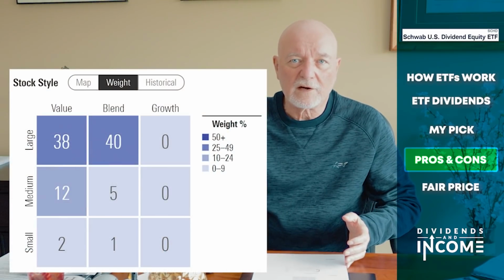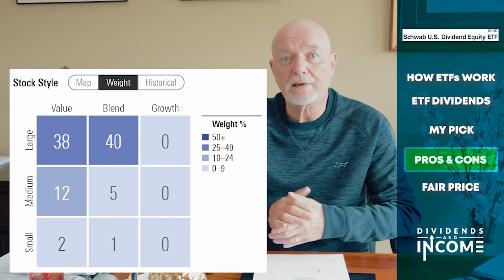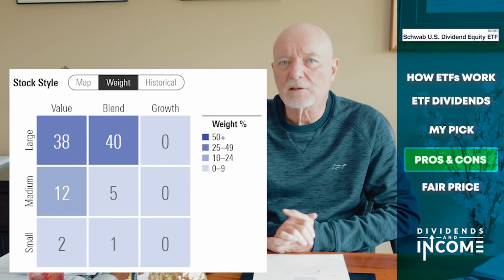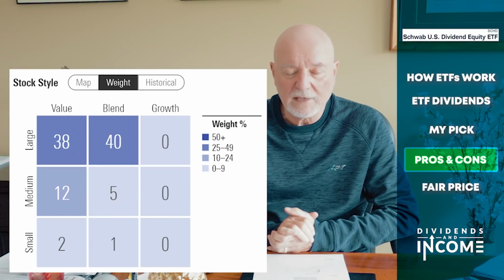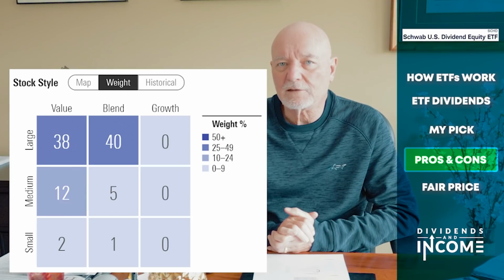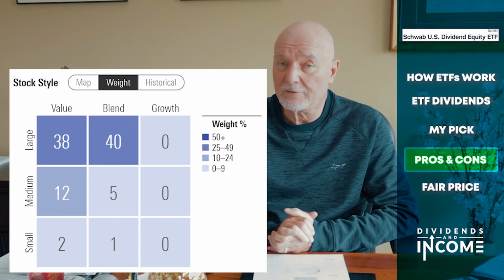This display is Morningstar's famous style box that shows how the portfolio is divided as to the size of the companies that it holds, small, medium, or large, and the style of investing, which is divided into value, growth, and then a middle category that they call blend. And you can see that 78 of the stocks in SCHD's portfolio are large cap stocks, and that 38 of those are straight value style, and another 40 are what they call the blend category. There are no stocks that Morningstar categorizes as growth stocks. So in total, this would be called a large cap value fund.